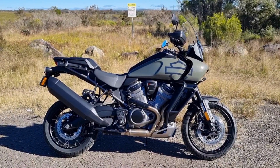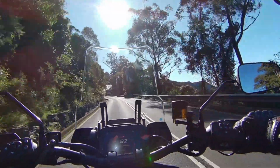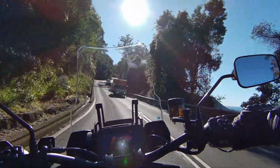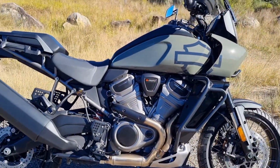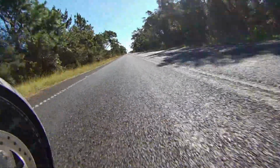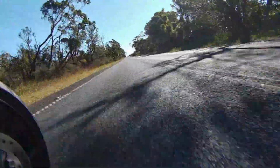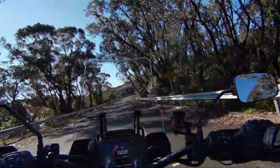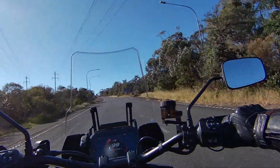So the next bike we're going to move on to is the Harley Davidson Pan America, Harley's first foray into the adventure bike market. Now this bike has Harley's new 1250cc Revolution Max engine at 150 horsepower and 127 Newton meters of torque. Now this bike is such a rock solid bike. It has been engineered perfectly. It's well balanced, it's quick, it is such an easy bike to ride.